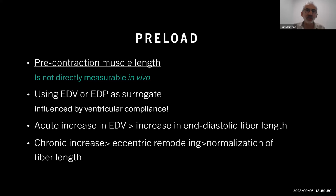The difficulty with preload is that you cannot measure it in vivo. It's very difficult to know how long the fiber is before I contract it. So when I look at the intact organ, I have to make some assumptions on what represents filling of the heart. We can use end diastolic volume, for instance, as a surrogate for preload at the intact organ. Or sometimes in intensive care, we use end diastolic pressure when we measure CVP or capillary wedge pressures for the left side.